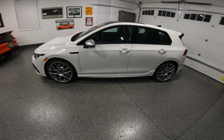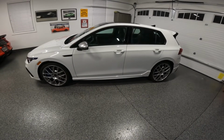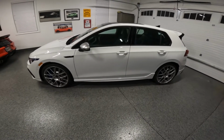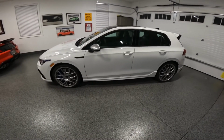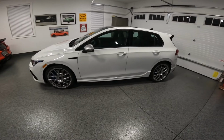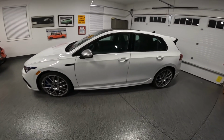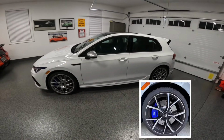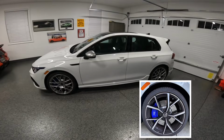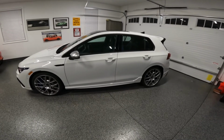The other thing I should point out is that this does not have the factory wheels. This has aftermarket wheels on it. Those are Enkei 19-inch wheels. I replaced the factory ones. From the factory, it comes with kind of a black and silver wheel. It's actually not a bad looking wheel, and there's a lot of people that want them. It was very easy to sell those when I took them off.